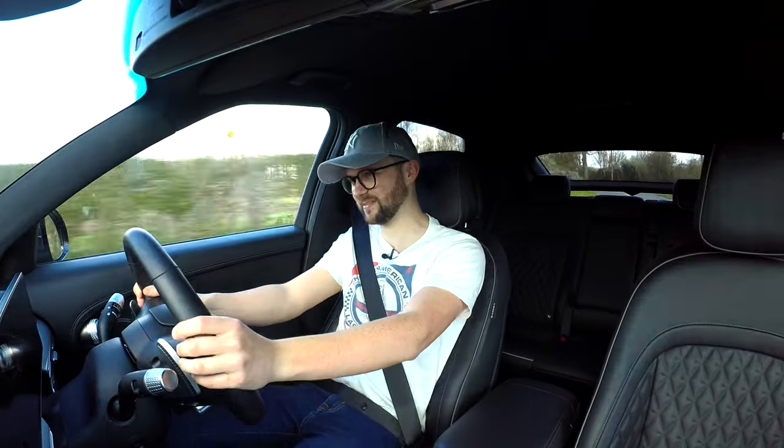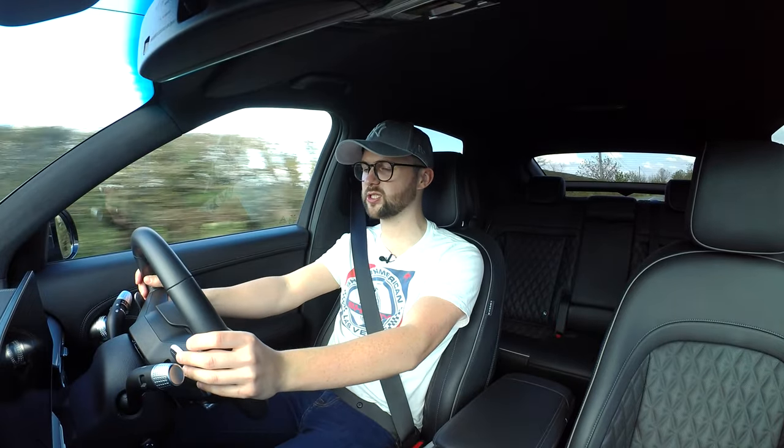Flippin' heck! God, I don't know if you can sense how quick this car is, but all you can hear is wind noise. All you can hear is, so quick, blisteringly quick, this car.